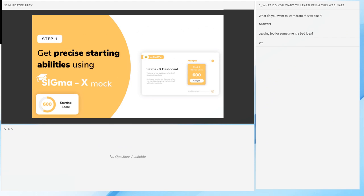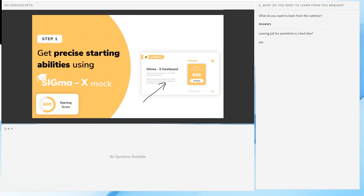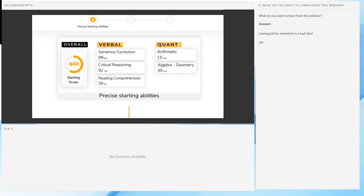Okay, so one of the first things she did was to figure out the challenge in front of her, which is where she took a Sigma X mock. And Sigma X mock, outside of the official tests, is the only mock test that will give you your individual abilities or your ESRs. Okay. Otherwise, you've got to take the real GMAT, spend $35 to get your ESR. Okay. So she took a Sigma X mock. She scored a 600. This is where you can see her score, and these were her starting abilities.